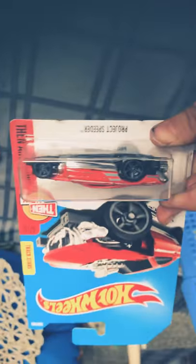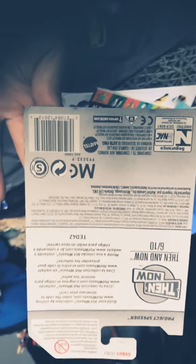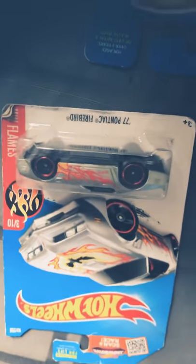Now, Back to the Future time machine. Hot Wheels Collectors, Mattel. Then and now, this was a Hot Wheel in real life. It still is, Project Speeder. Then and now, doing up all these three. Pontiac Firebird, '77 Firebird, Pontiac Firebird. So, everything.